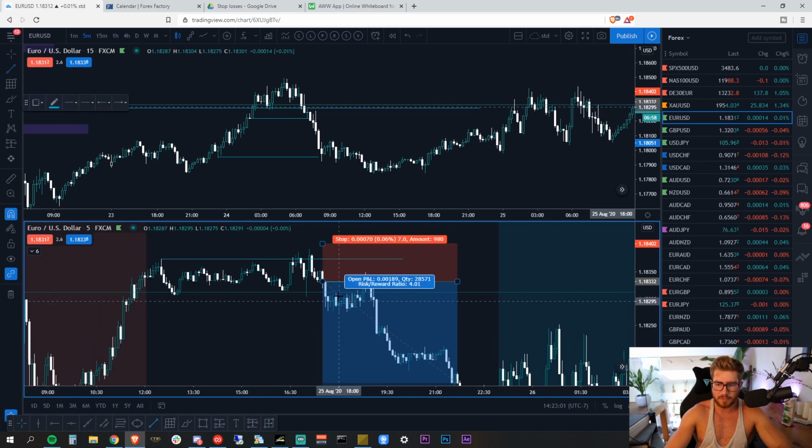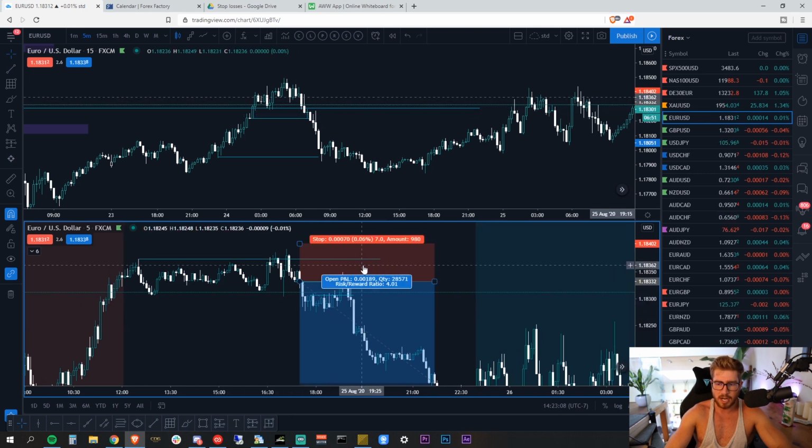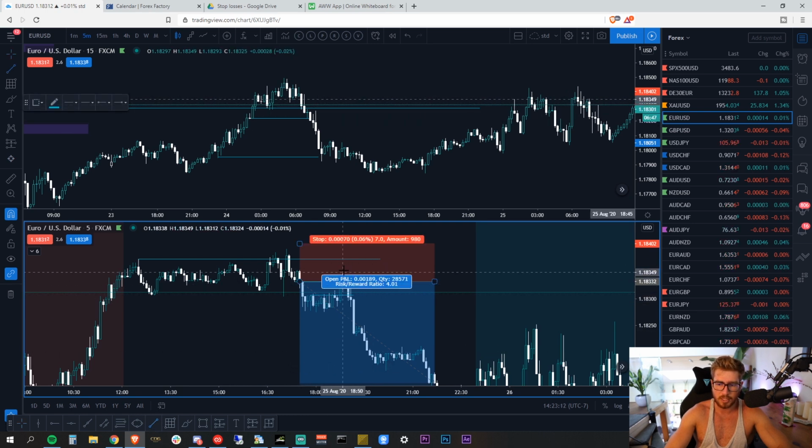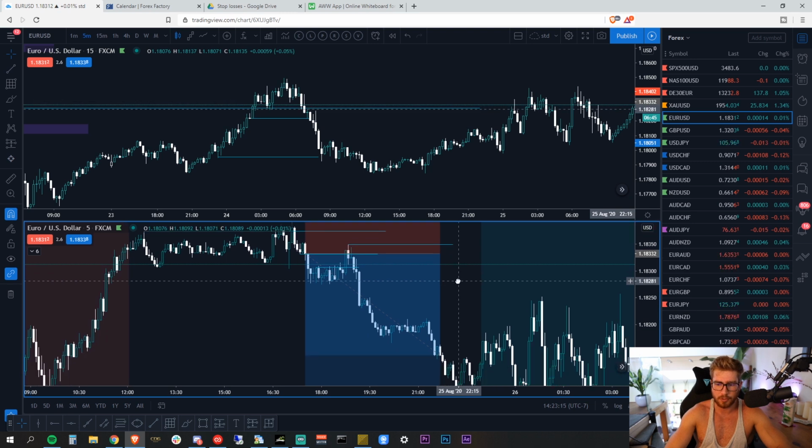And we've also kind of swept this range. We've created some manipulation before the actual move. So we faked out to the upside and then we went to the downside. So now I would actually be satisfied not to move it to break even, but I would be fully satisfied to move it behind this level. And then it's almost a free trade, right?